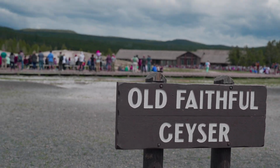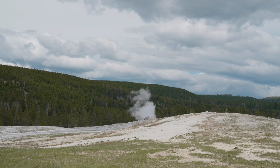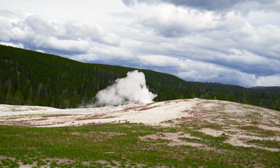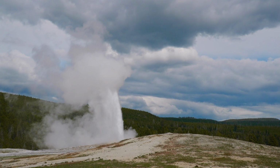I fortunately arrived to this famous geyser right on time because there is usually a 90-minute wait between eruptions, and I arrived with 5 minutes left before it spouted. You know it's coming when it starts little by little spitting out steamy water until it eventually shoots up almost 185 feet into the air. You're also surrounded by a circle of people enjoying the scene.